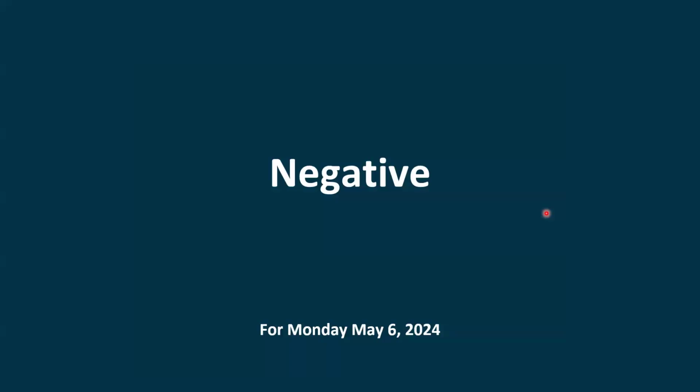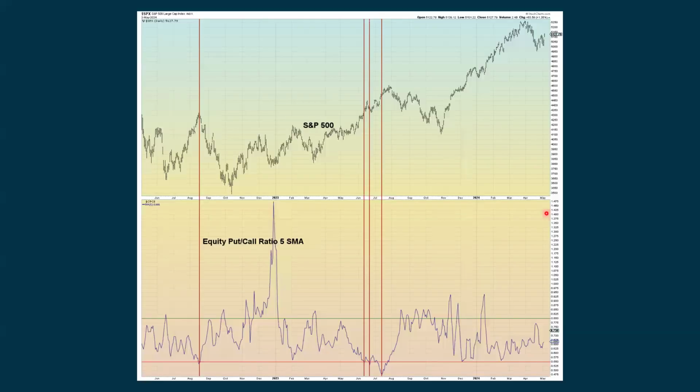Now I have some things to look at that are more on the negative side. Now, some of these charts, you could switch over to the positive side. One of the things is the equity put call ratio. When we see this going up, that tends to be more negative for the market. And when it's going down, that's more positive for the market. We're starting to go back up, which could be negative for the market.